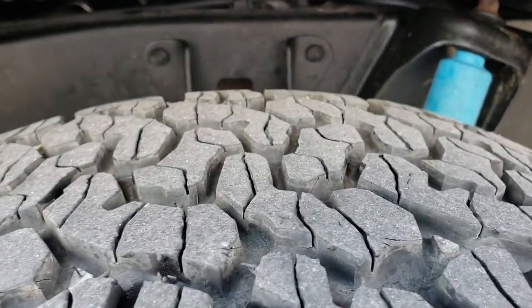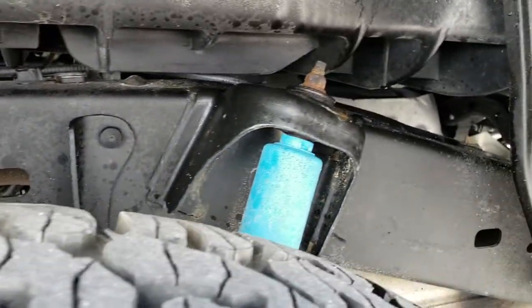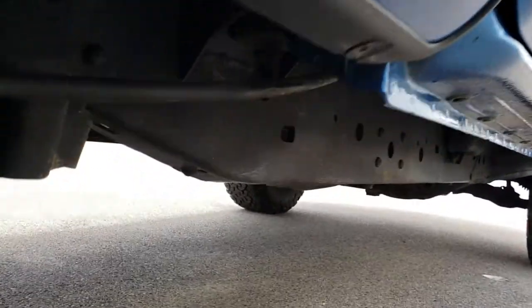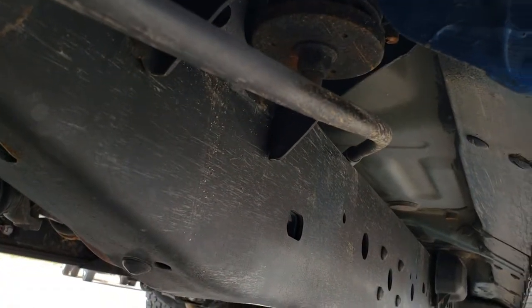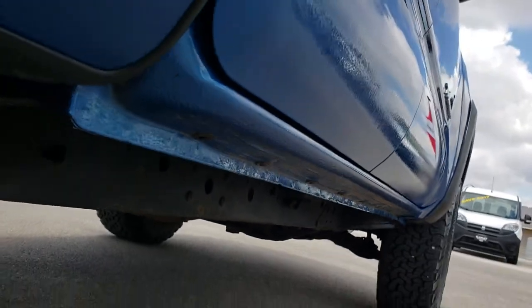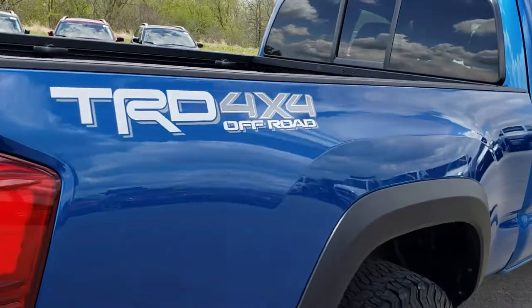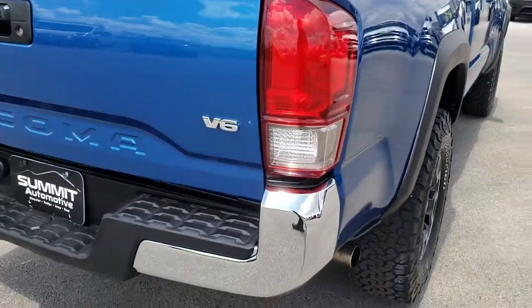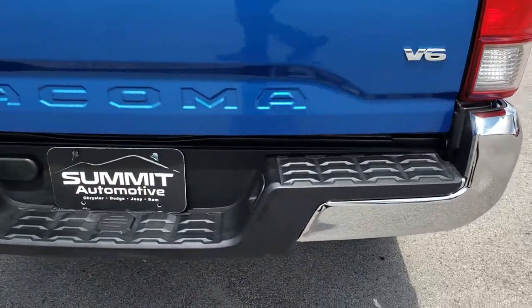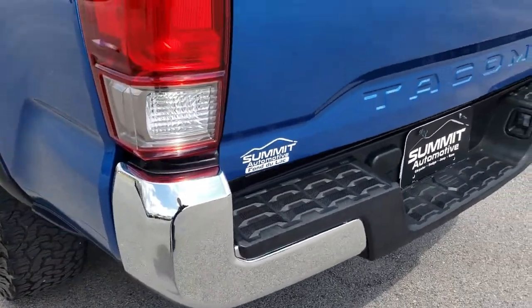Back tire has just as much tread as the front tires, and you can see the frame and underbody on this truck is in really nice condition, and it's like that all the way underneath. All lower rockers are in excellent shape as well. And as we come around to the back of the truck, just as clean as that side. No dents or dings on that rear bumper.